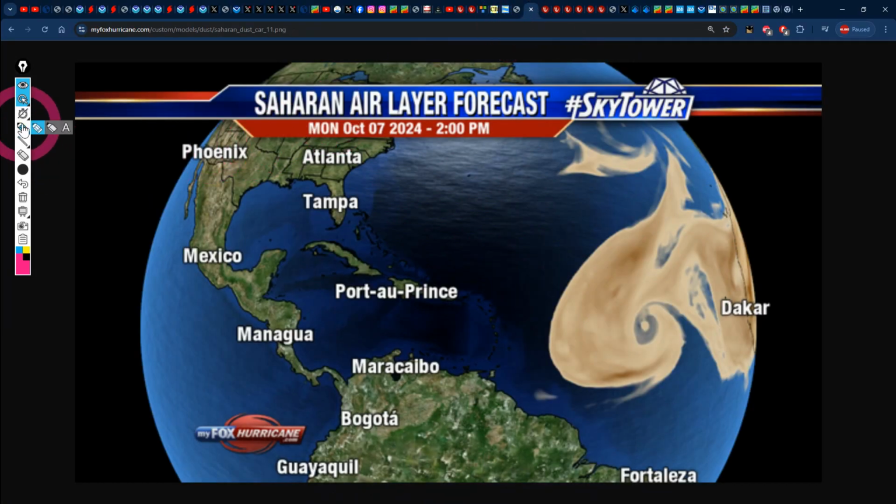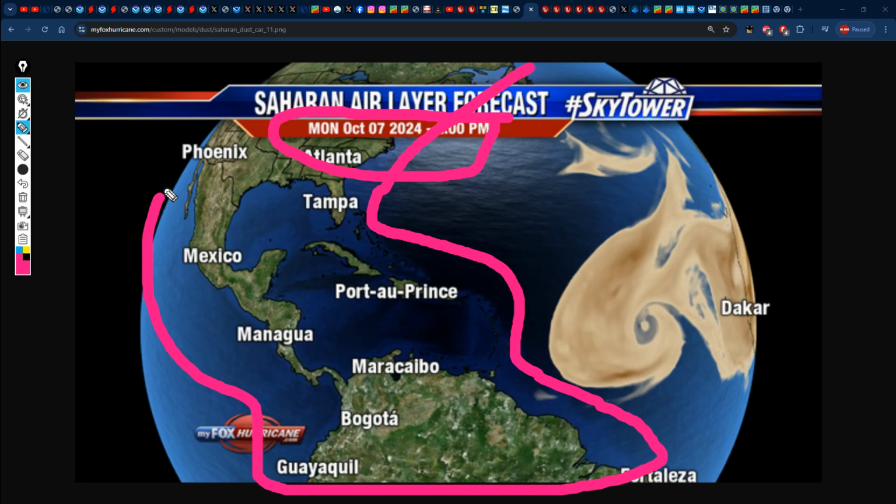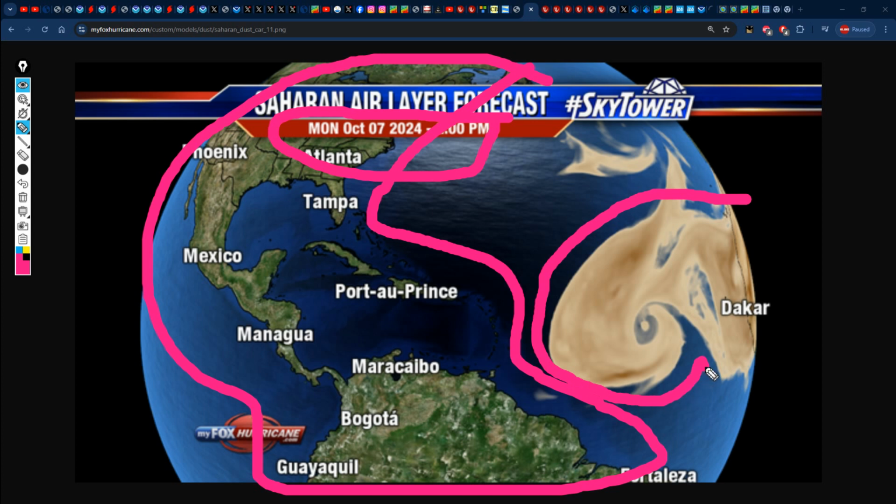If we take a look at the Saharan dust forecast for 2 p.m. on Monday, we can still see that much of the Caribbean, North America, South America, Central America still in the clear, as all the browns that represent the Saharan dust should be right there across the main development region. We can also see the curl associated with Hurricane Leslie, definitely ingesting some of that Saharan dust for sure.